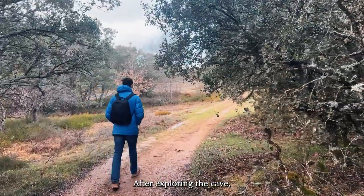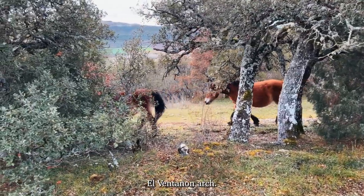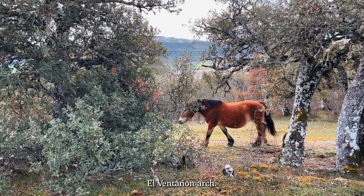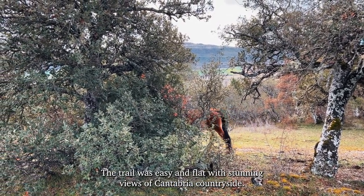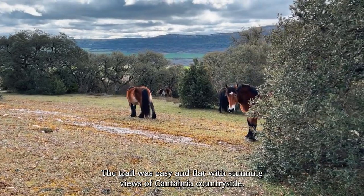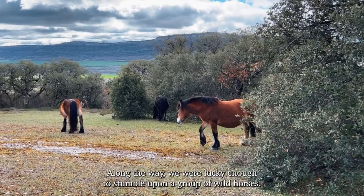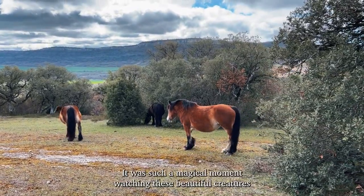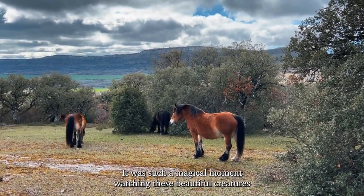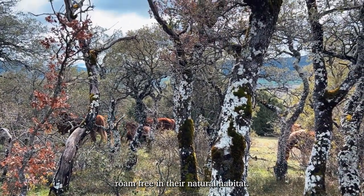After exploring the cave, we set out on a 10 kilometer hike to the famous Ventanon Arch. The trail was easy and flat with stunning views of the Cantabria countryside. Along the way, we were lucky enough to stumble upon a group of wild horses. It was such a magical moment, watching these beautiful creatures roam free in their natural habitat.